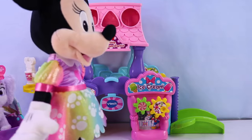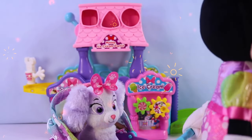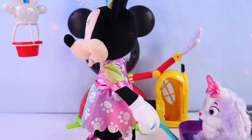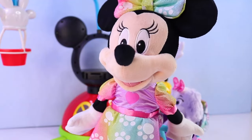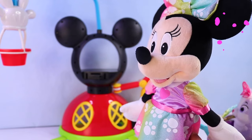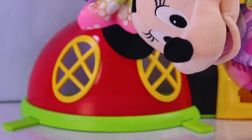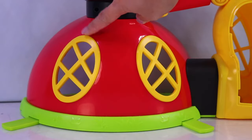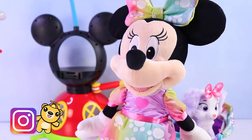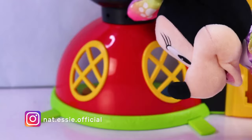Now let's get strolling. La la la, la la la. Arrived at Mickey's clubhouse. Let's see. Is there a shape here that we can learn about? Can you guys tell me what is the shape of these windows? These windows are the shape of an oval. That's right, an oval. It is a shape that is rounded and slightly elongated, just like these windows.